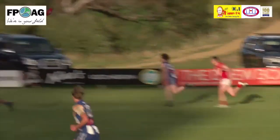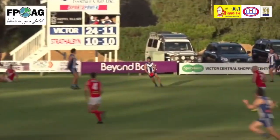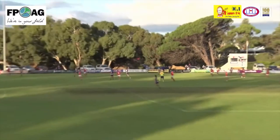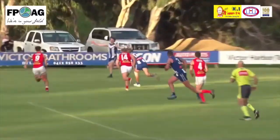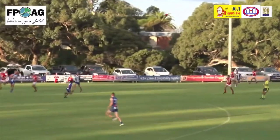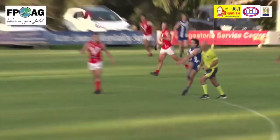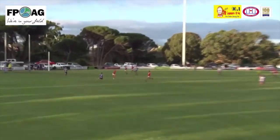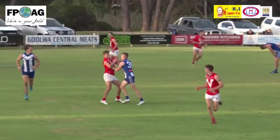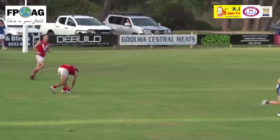Victor Harbour got to run down the ground with it. He ran his distance. Gets a handpass across to a teammate. Barillo. And Barillo's got it. Kicks it down, finds his teammate out there, gets a handpass, Zach, across. Dowling. And Vincent. Harry Vincent's got hold of it, and he'll kick it further down, but he kicks it straight to the opposition.